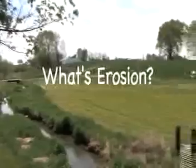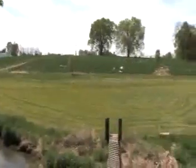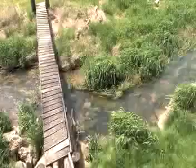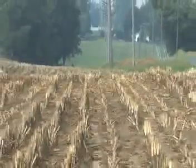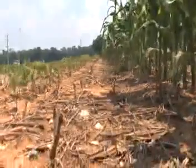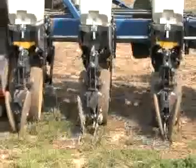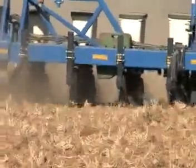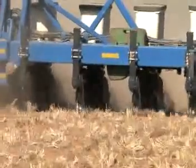Erosion is the condition in which the earth's surface is worn away by the action of water and wind. This is bad for the waterways and bad for the earth as a whole. Leaving the remnants of the previous harvest in the field helps to hold the soil in place and restore vital nutrients to the soil. We have special no-till planters that are used to plant the seeds in the undisturbed soil. No-till farming also uses much less fuel than other types of farming.